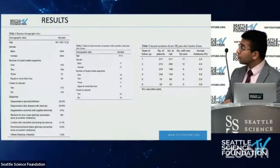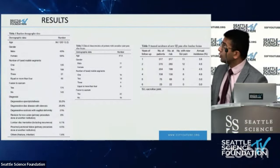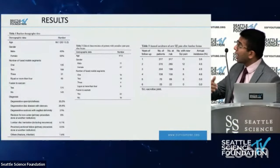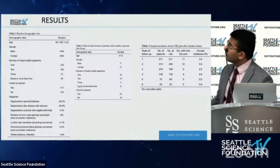Fusion to sacrum was in 22 of the 30 patients versus 16 who did not get fusion to sacrum. And the annual incidence, as I mentioned, they had years of follow-up. Some patients, they added as they went. So annual incidence actually was calculated.